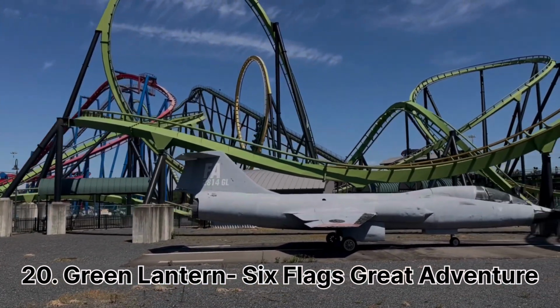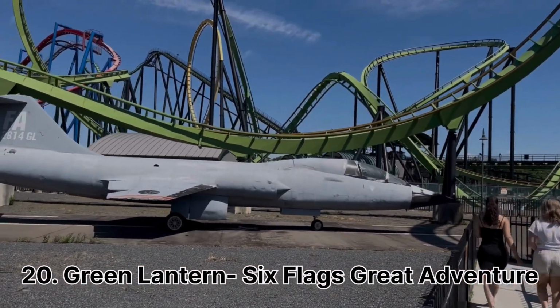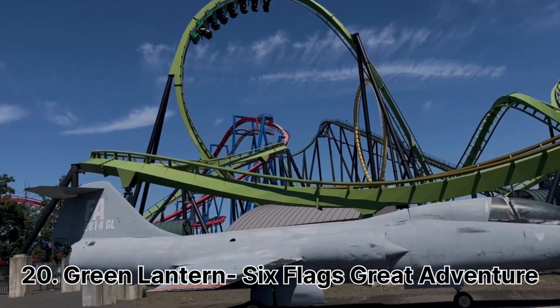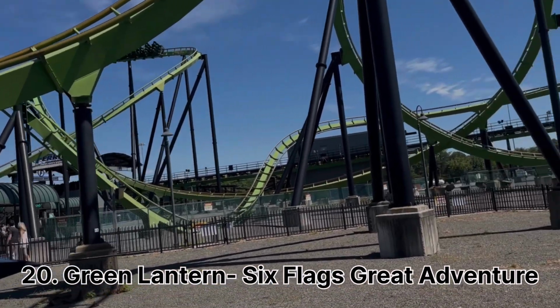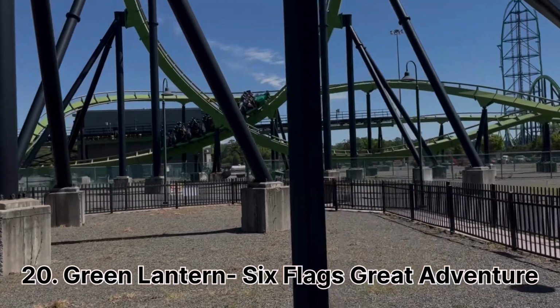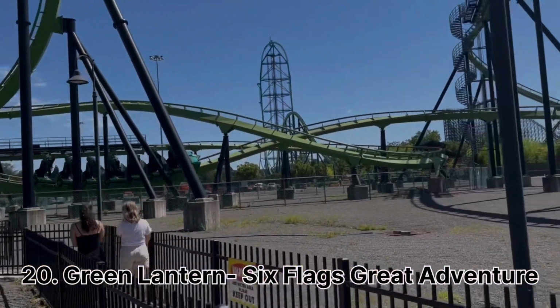It's themed around the aircraft area, just like in the 2011 Green Lantern movie starring Ryan Reynolds. It's a great coaster, honestly, and one of the best stand-up coasters that I've ever been on. So, if you want to ride a stand-up coaster, I recommend riding the Green Lantern at Six Flags Great Adventure.